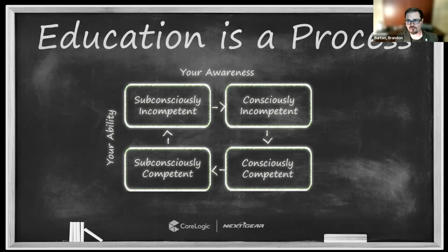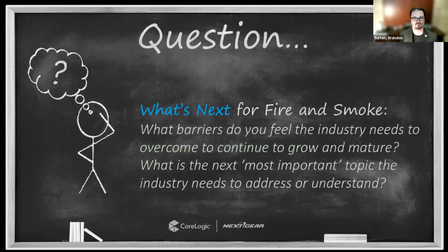So with that, throwing that at you, John, I'm going to throw you this last question in the context of that. What barriers do you think our industry needs to overcome or continue to grow and mature? What's the next most important thing that's going to shake our industry as it relates to fire and smoke? What do you see out on the horizon? I know you've touched on a few subjects that kind of encroach on this, but I want to give you another chance to tackle it here.